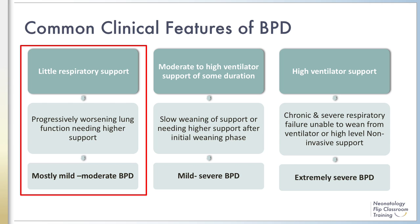Some infants may start off with mild RDS, requiring little or no respiratory support, but develop progressive deterioration of lung function over time. Nonetheless, given appropriate support, most infants in this group will be able to wean off support, and their BPD is usually considered mild.